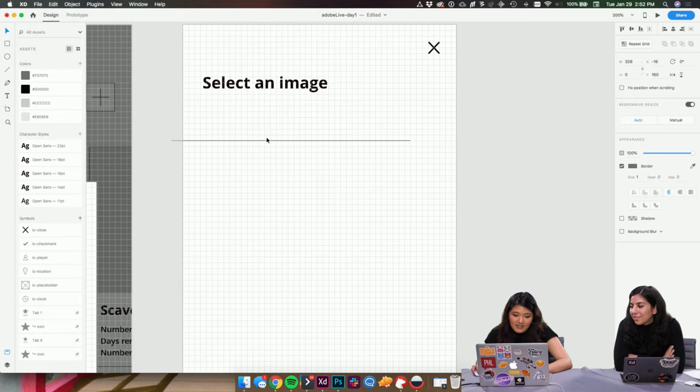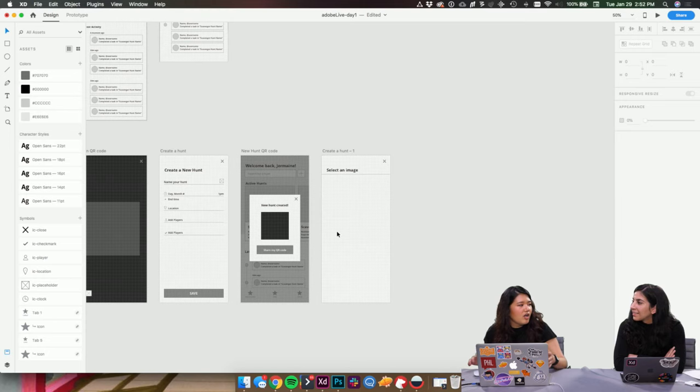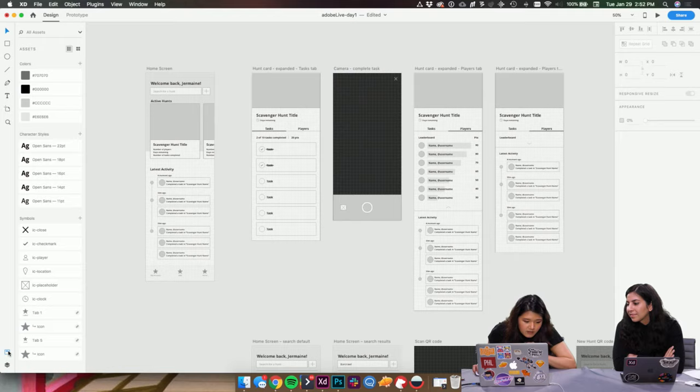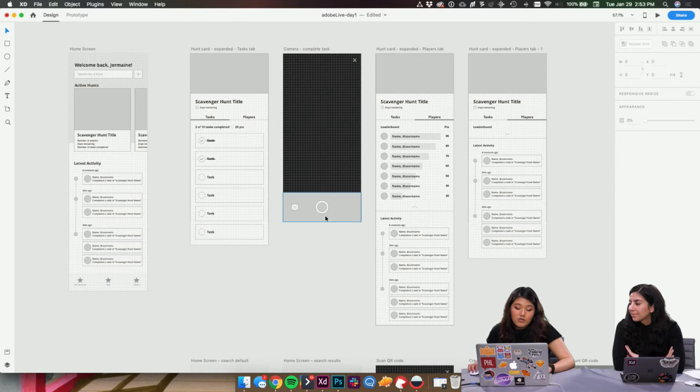Do you want to do a quick recap of the screens that you did? So other than this last screen, which is basically a mock-up of your camera roll, I was able to mock up my home screen here, and then the flow of completing a task. You tap on the scavenger hunt card that you want to open up. It'll open up into the tasks you have to complete, and also the leaderboard of all the players that are competing. And then pulling up the camera screen so you can document or upload a picture of evidence to complete the task.